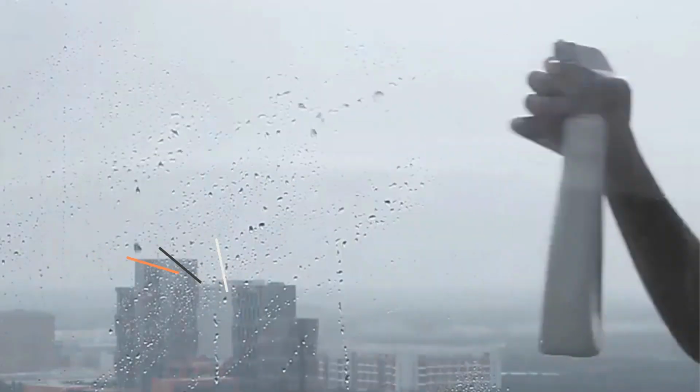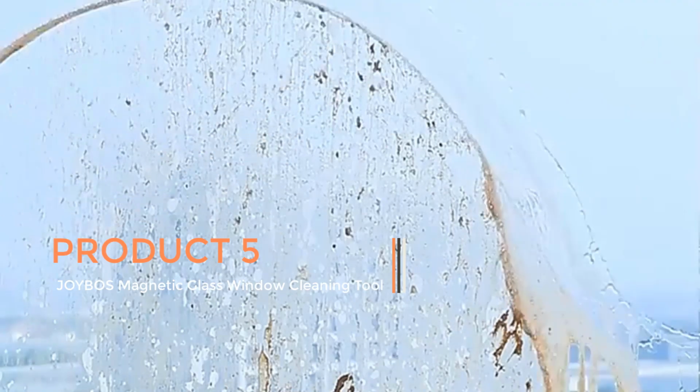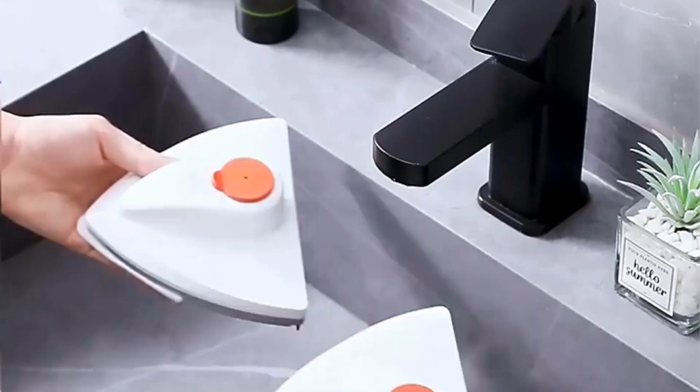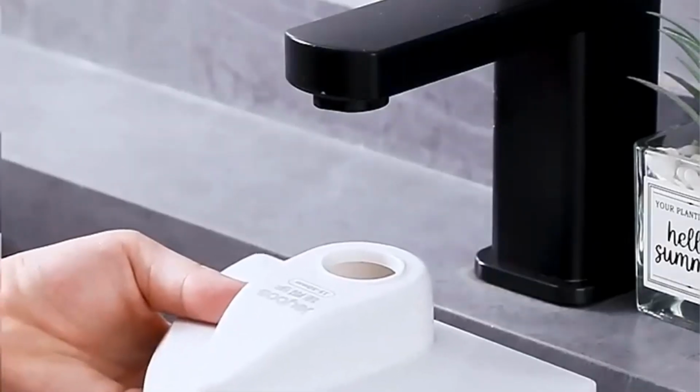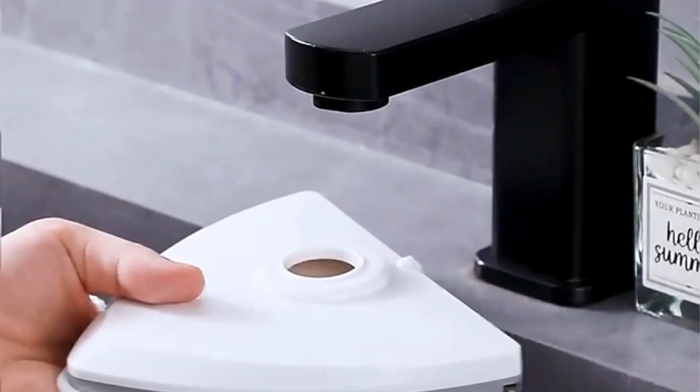Product name: Joybos Magnetic Glass Window Cleaning Tool. The Joybos Magnetic Glass Window Cleaning Tool is an innovative and efficient solution for cleaning glass windows in residential and commercial settings. This device is designed to simplify the often daunting task of cleaning windows, offering convenience and effectiveness through its unique features.